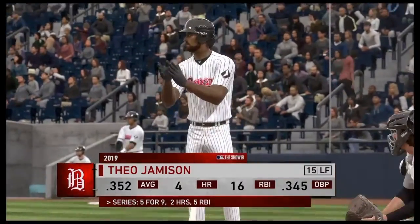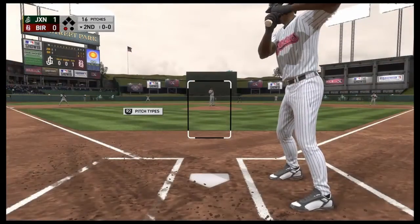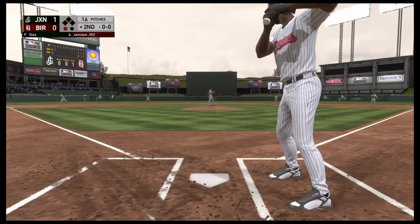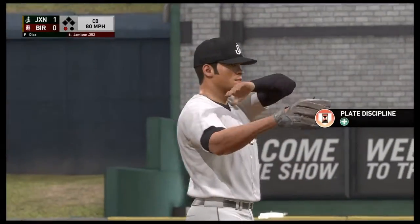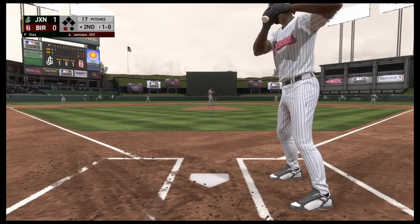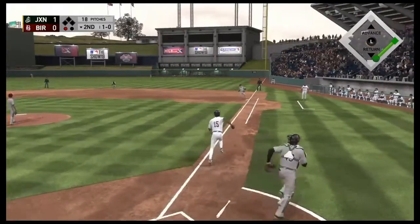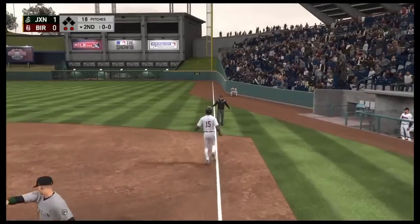Stepping up now, Theo Jamison, the left fielder, batting sixth, first opportunity in this one. First pitch on its way. Close there, but he doesn't get the call with the breaking ball. Line drive, but speared on a hop. And very quickly there, they're two gone to start the inning.